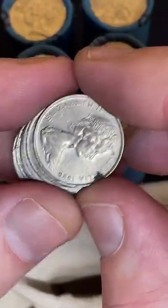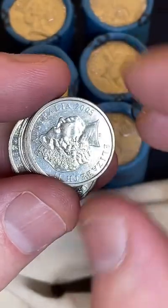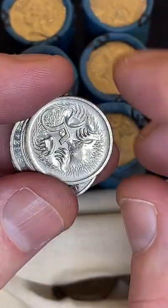Shows you how rare they are. That was a number of years ago now. Do you have much luck with the 5 cents?